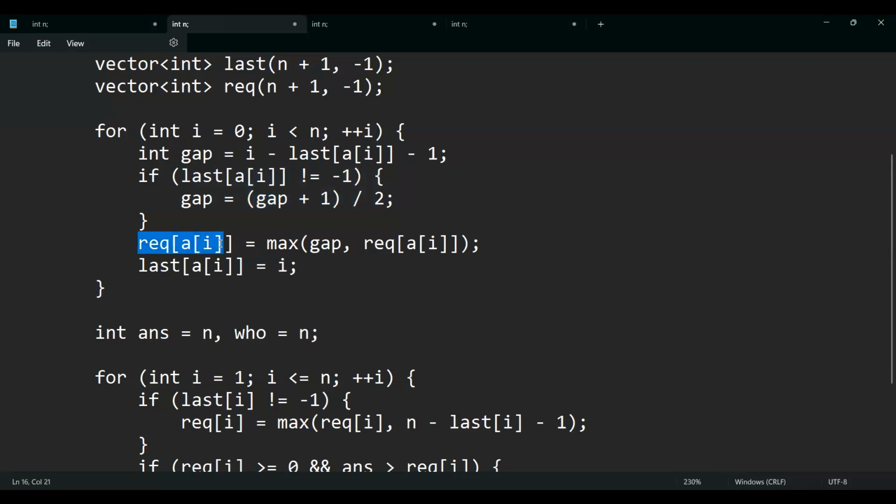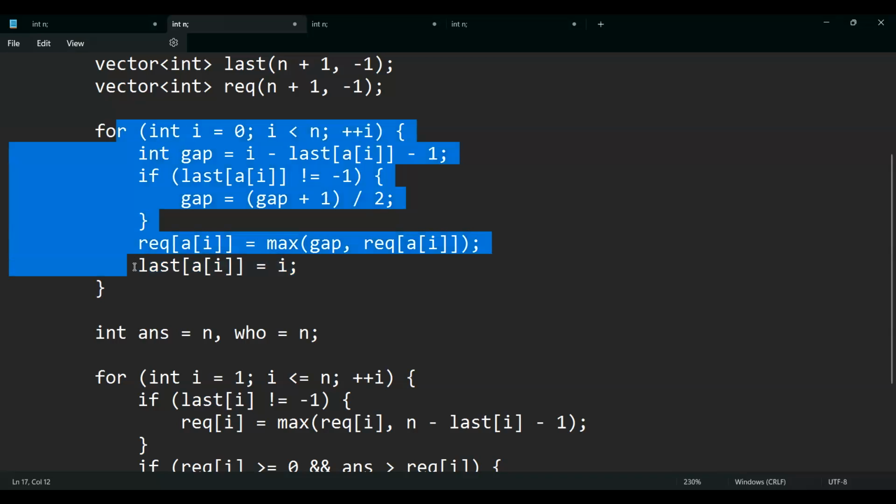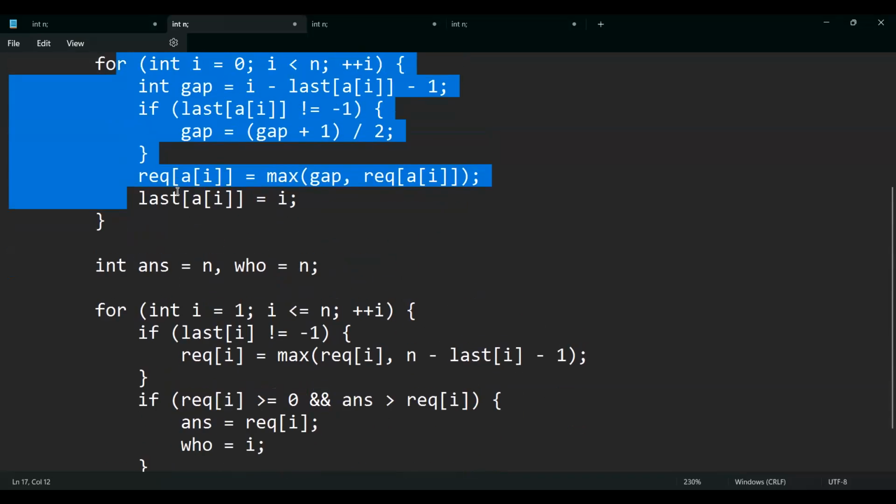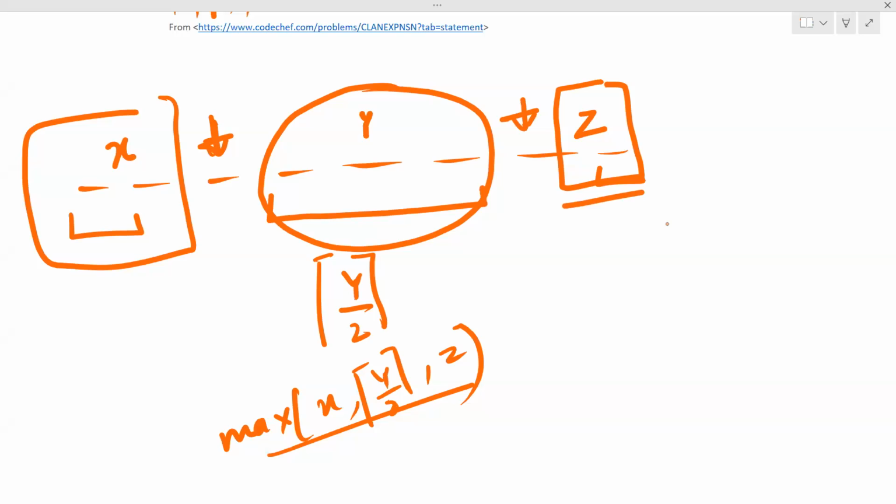So required of A of I is nothing but the maximum of this thing. Now I'm updating my last of A of I. So this is just simple iteration and finding that thing. Then like I said, for every clan, you have to take these territories also which are occurring here, that is, after the last occurrence of the AIth clan. So for that, we are just iterating in reverse direction.